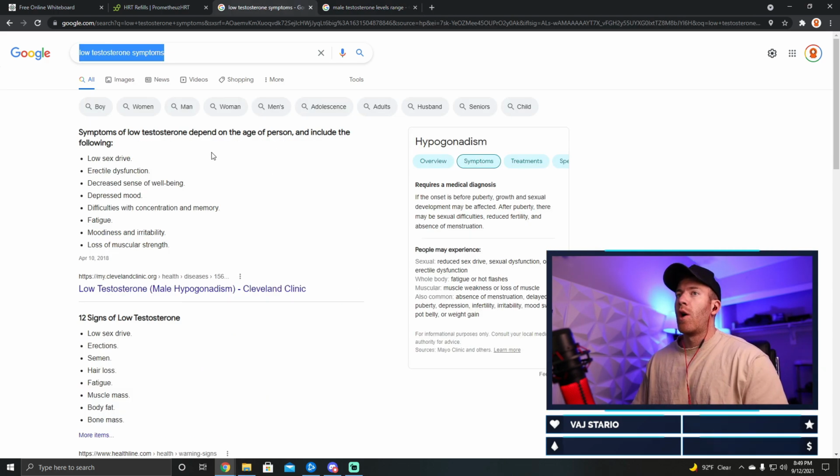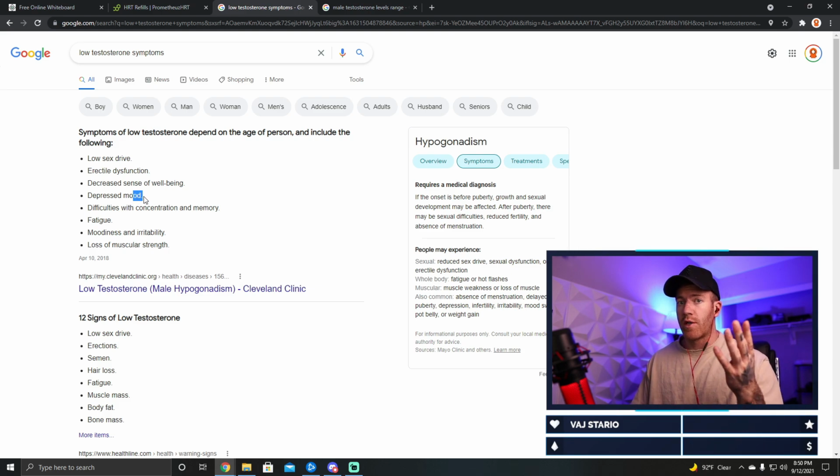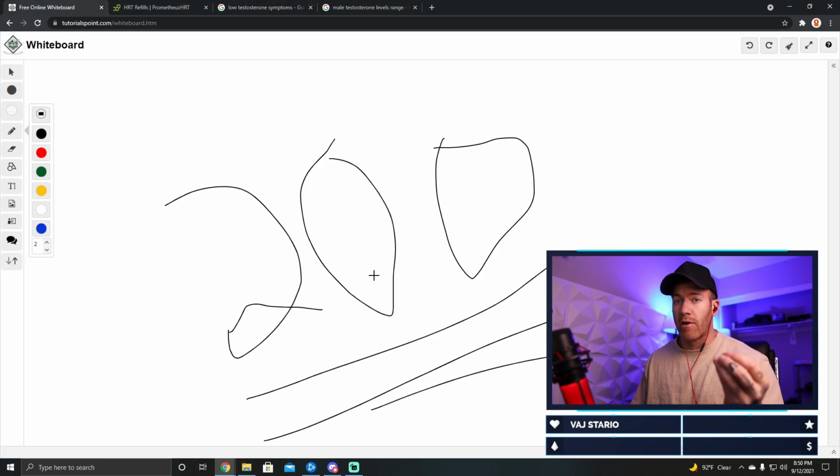Now, when you have low testosterone, you're going to have low sex drive. You might have erectile dysfunction, decreased sense of well-being, depressed mood. I've definitely experienced all of these when my testosterone was at the 200 nanogram per deciliter level. Difficulties with concentration, with your memory, fatigue, moodiness, loss of muscular strength. My biggest ones for sure were low sex drive, depressed mood, motivation, probably moodiness and irritability, and then concentration, memory, and also fatigue. I was tired all the time when my testosterone was at this 200 nanogram per deciliter level.